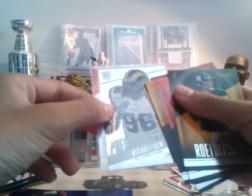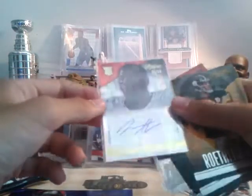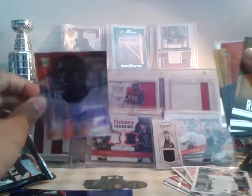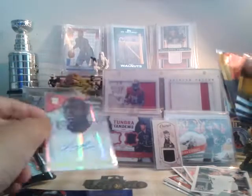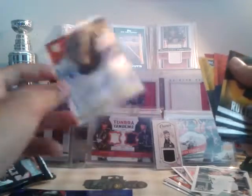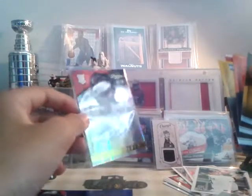And he got a nice autograph. Really nice looking card. Of Jeremy Hill, number 31 of 50. So a very nice looking card there. It's really nice. Nice gold foil extra points. Kind of looks like, what's that set called? Absolute Football. Absolute Memorabilia, yeah. Looks a lot like that, but nicer.